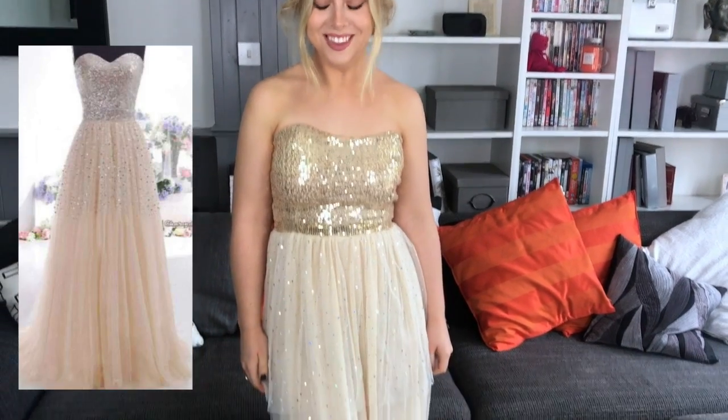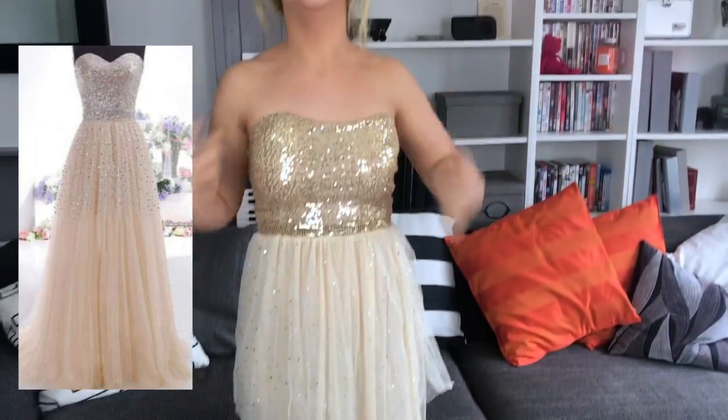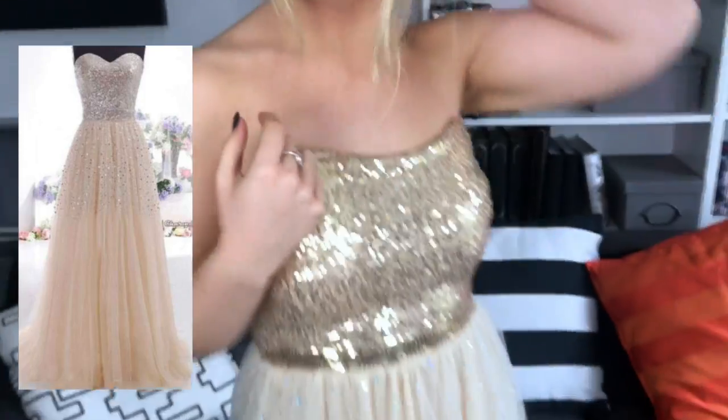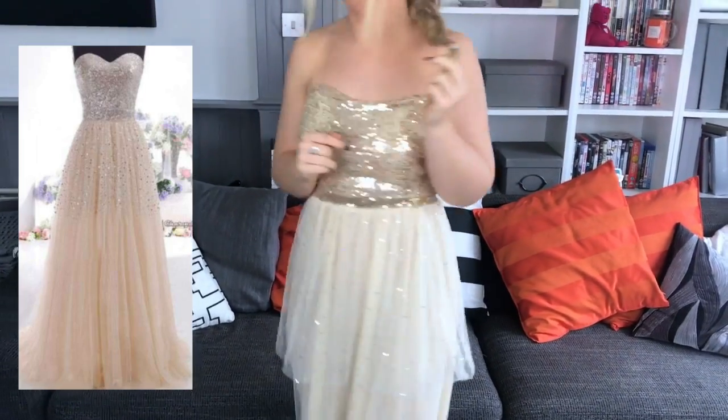Let's see. Okay. Ready for prom, are we? I mean, this is the dress. It could be worse. It fits me really nice. This is a size medium, and it actually fits really nice.